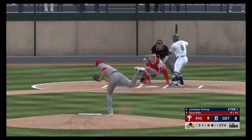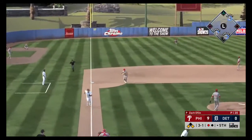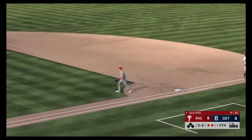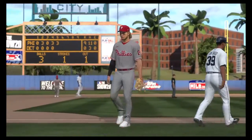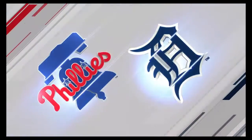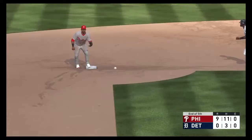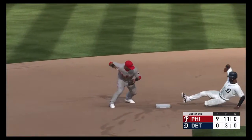Has a look, now the pitch. Chopped to third, tough to get to. He's got it. Segura for 1. Relay to first in time, and just like that, this side is retired. Around the horn they go. 5-4 to 3 to end the threat. We're back with more from the Grapefruit League after this.